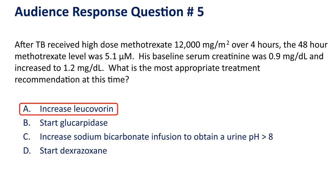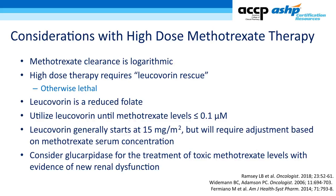Increasing sodium bicarbonate is an option, but this change alone without increasing leucovorin will not effectively reduce the patient's methotrexate level in a timely enough manner given their current methotrexate level. And dexrazoxane does not have a role in improving methotrexate clearance. So considerations with high-dose methotrexate therapy. It's important to realize methotrexate clearance is logarithmic. High-dose therapy does require leucovorin rescue. Otherwise, it would ultimately be lethal.